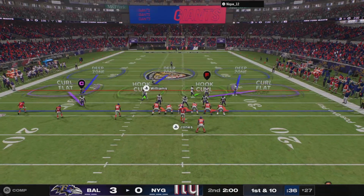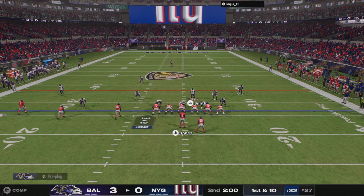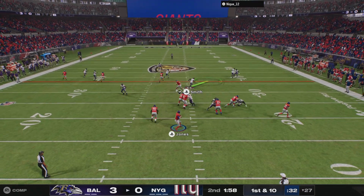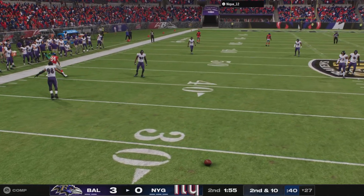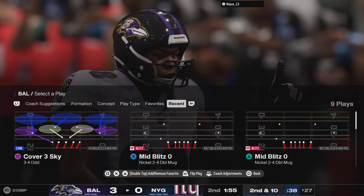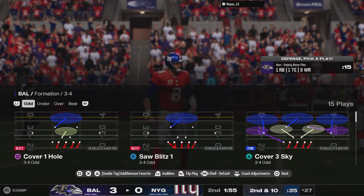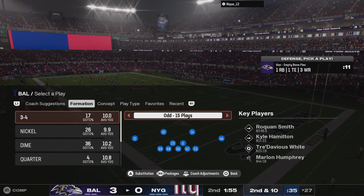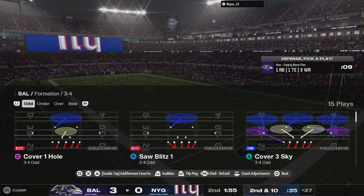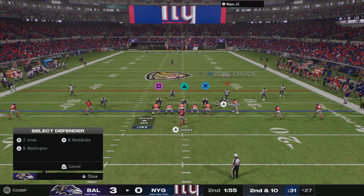1st and 10. Go, Fitz. Go, up. Here's Jones to throw. And this ball batted away and incomplete. Let's make no mistake about it, Mike. This passing game just has not been very efficient here in the first half. They've produced more yards on the ground than through the air, and incompletions like that certainly aren't going to help.